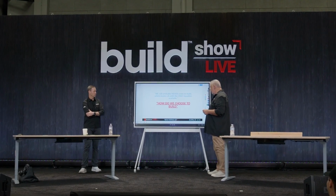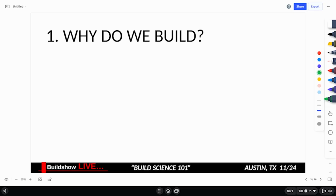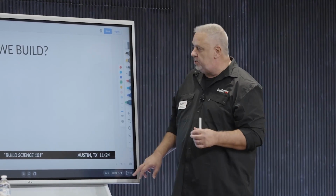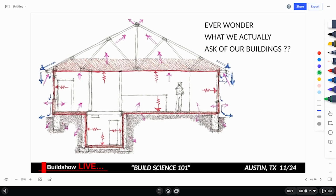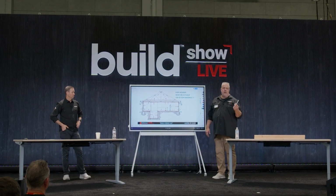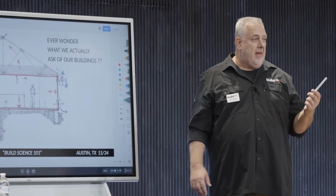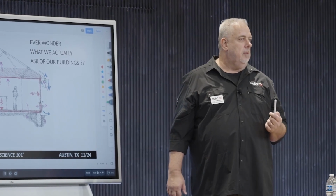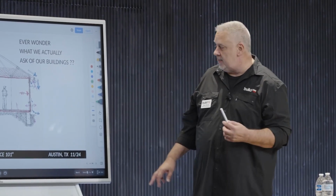For now. So, why do we build, right? I know it's a pretty fundamental question, but understanding the fundamentals gets us over halfway to the solution. So, let's talk about it. You ever actually wonder what we ask of our buildings? When we build a house, that house is probably going to stand for more than 100 years, likely, at least the ones that we build. Yeah, for sure. And it's out in the weather every day of every one of those 100 years, right? Imagine if we had to do that and withstand all the weather conditions that house is going to see.